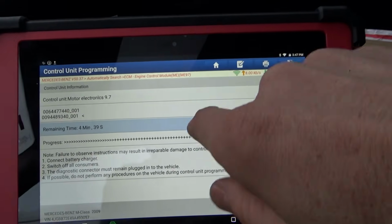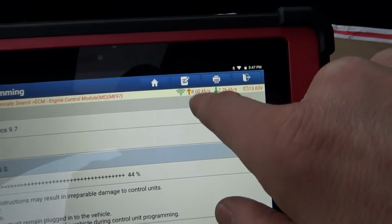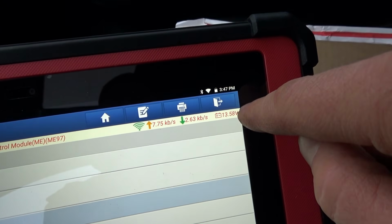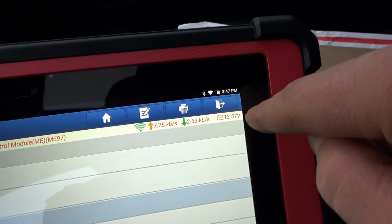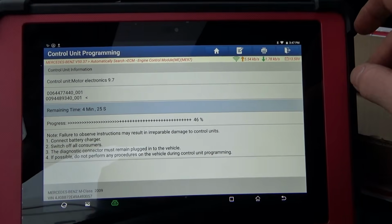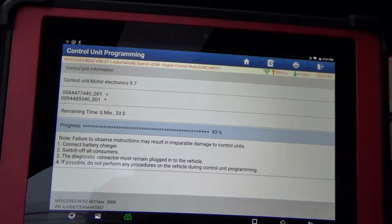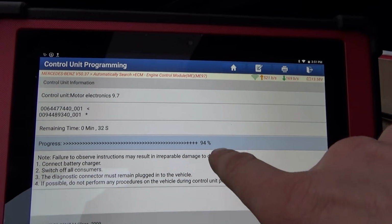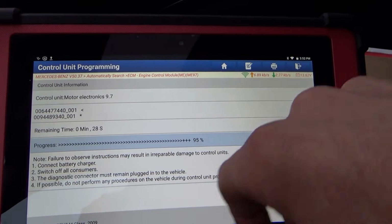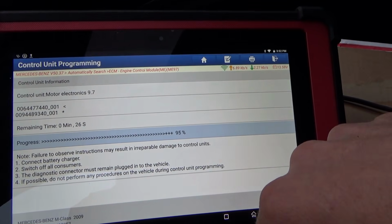Alright, we're still counting down, 43%. You can see the data transfer rate up here and the battery voltage. Make sure that your maintainer is always on. 13.5 volts. 4 minutes left. Kind of taking a long pause here at 90. Oh, okay, there it goes. Come on, 30 seconds left. 95%.